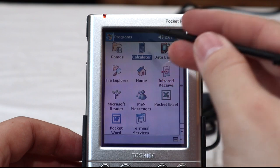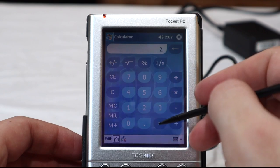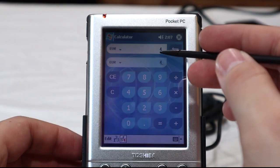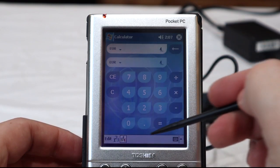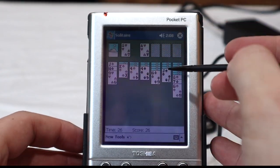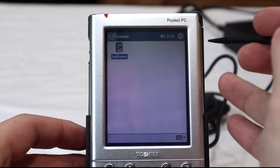Got a backup. It's got your calculator. That's a pretty good user interface on a calculator. Let's see if 2 plus 2 still equals 4. It does. Oh, it even has an exchange rate, which is not going to be accurate. It's based on 2002. We've got games. The only game we currently have is solitaire. And then that's solitaire.